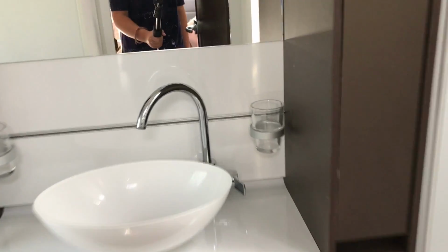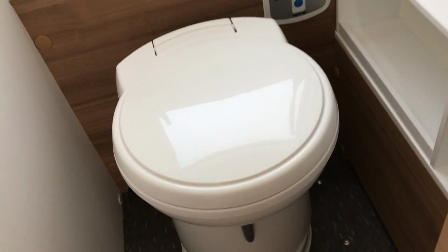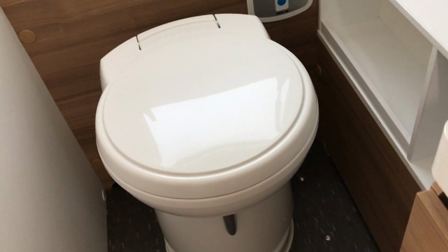Chloe. The bathroom, and straight away we can see a sink. Then if you turn to your left, there's a toilet. No toilet roll holder though, so that's a downer. And if we turn to our right, there's a humongous shower with a towel rail and a skylight.